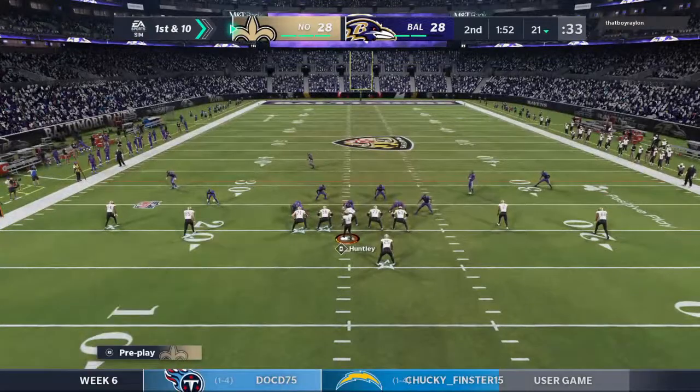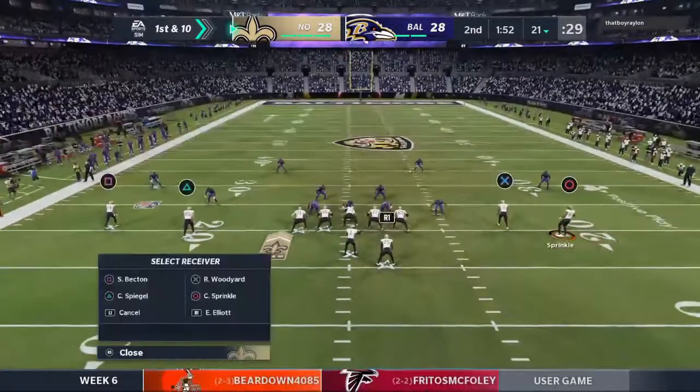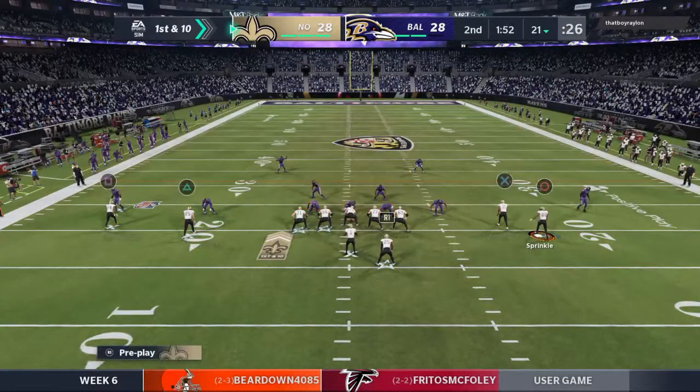The Saints offense on the field, ready to get their drive started. We have witnessed touchdowns on back-to-back drives. We'll see if the offense can continue this uptick here.